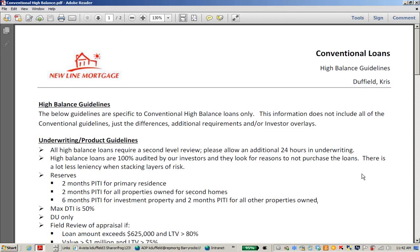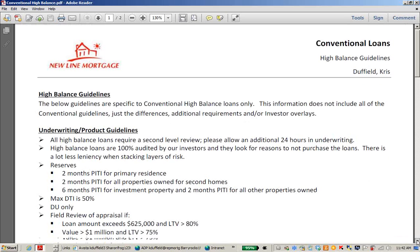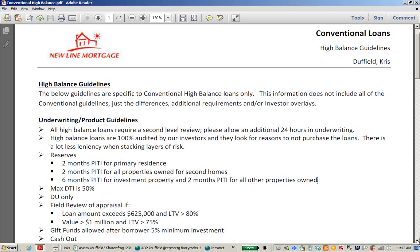So, high balance loans, conventional. What we're going to do today is just talk about the guidelines specific to high balance loans. I'm not going over all of the conventional underwriting guidelines. I do have information on that on my blog that you can check out as well. Plus, if you have any questions, you can give me a call or an email.